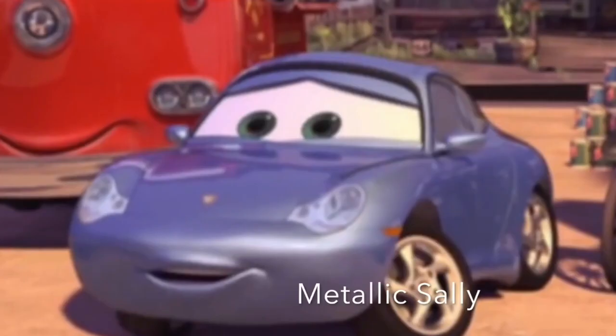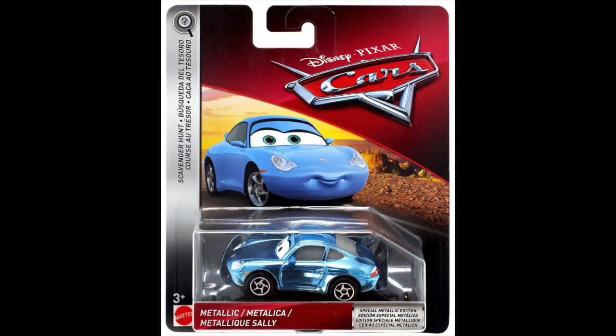Every once in a while in Cars That Should Be Made, I would throw in a random idea for a metallic release. And I came up with the idea for Metallic Sally, who, surprisingly, was released the following year in 2019. I completely forgot that this was a car that I thought of for Cars That Should Be Made. And, in hindsight, now that we have a Metallic Sally, looking back, yeah, getting Metallic Sally was pretty inevitable, considering just how many other major characters have metallic variants.